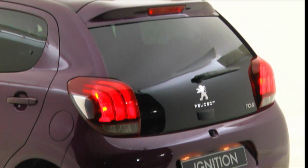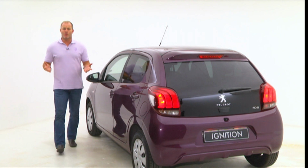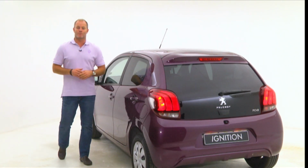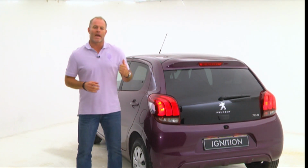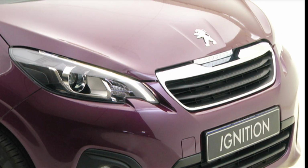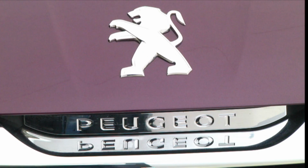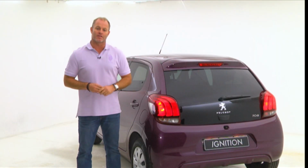There are actually quite a few competitors in the segment. Think here Picanto, VW Up, Hyundai's Grand i10, and obviously the closest being Toyota's Aygo. Now with a price point of 180,000 Rand, the Peugeot 108 is actually very competitively priced. Peugeot have decided to bring in just the one derivative, the Peugeot 108 Active. But where this car really trumps its competitors is safety.